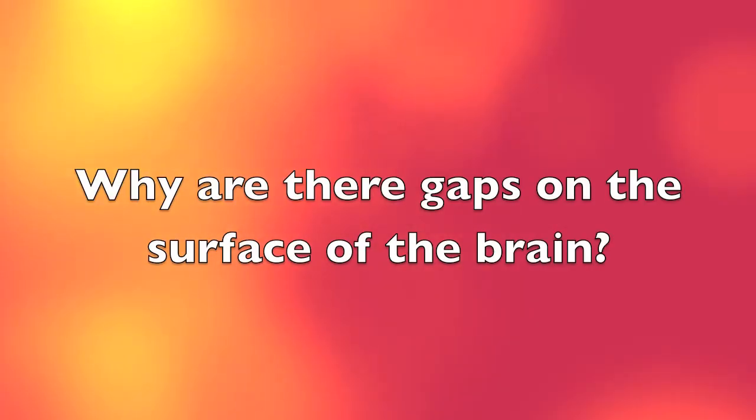Why are there gaps on the surface of your brain? So the surface of the brain is called the cortex. It's kind of like the bark on a tree. It's this layer on the outside where a lot of the actual cells are that do the thinking. And as humans, because we have a very complex brain, our cortex is really, really big.